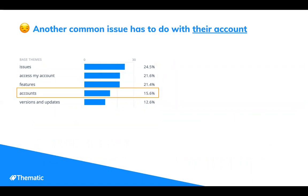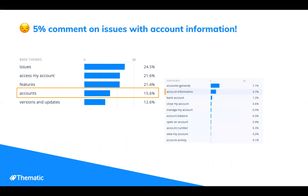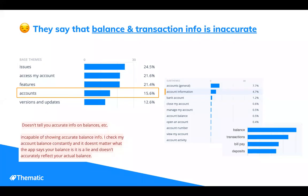Account seems like a generic feature, but if we dig deeper into it and look at sub-themes, it's all about account information. And when we look at related themes that people mention alongside account information, we can learn that people aren't happy when the balance and transaction information is inaccurate.